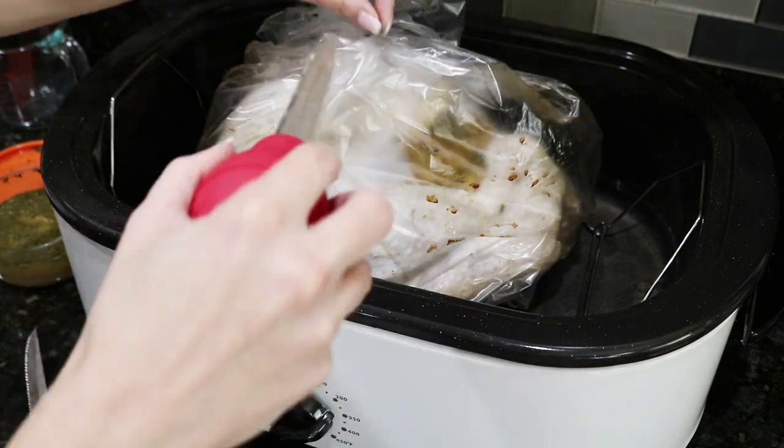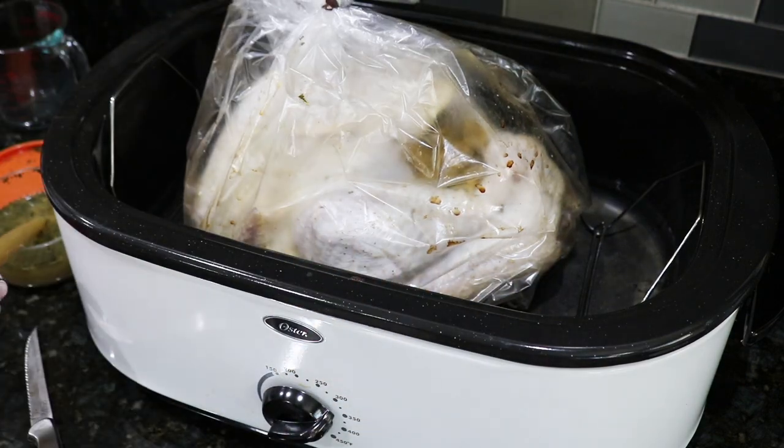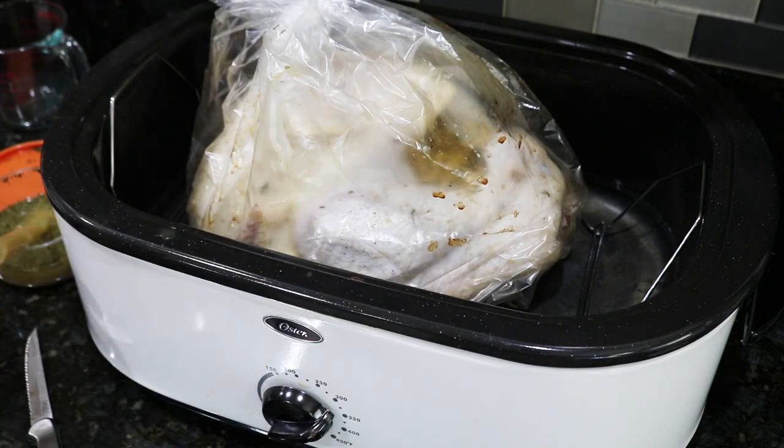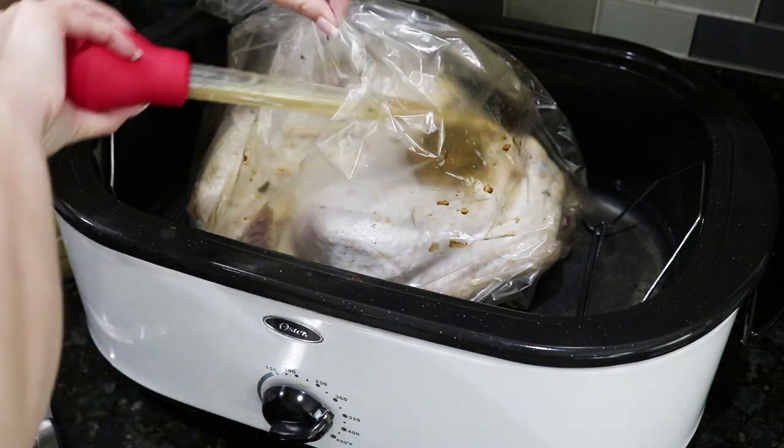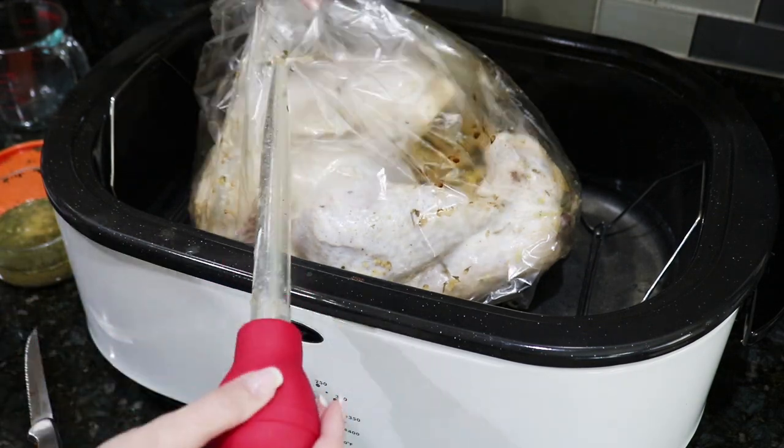I like cutting a little hole in the bag so I can get my baster in there and then put all the nice juices all over this baby. I got about a 13-pound turkey this year since it was just the four of us, so it worked out really nice.